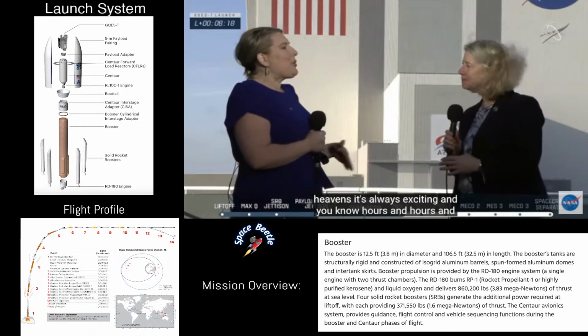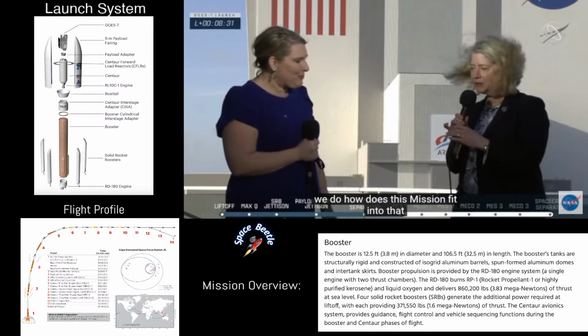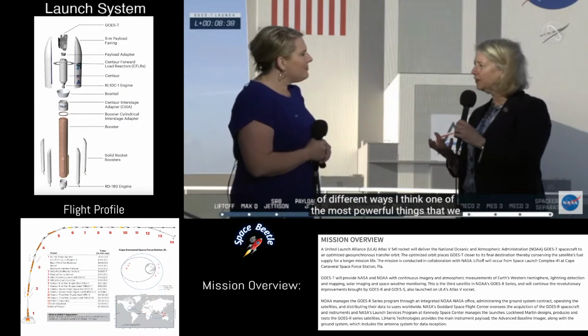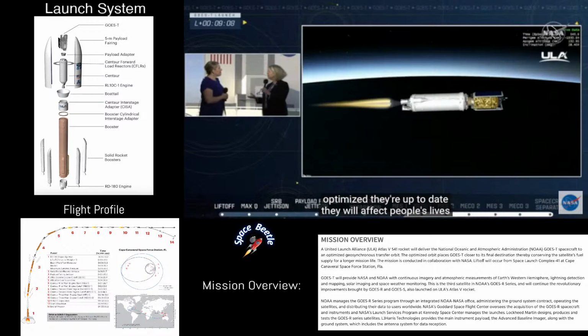Absolutely. So NASA's vision is to expand knowledge for the benefit of people here on Earth. That's the heart behind everything that we do. How does this mission fit into that? This mission is a great example of our mission in a lot of different ways. I think one of the most powerful things that we do at NASA is we partner with others to maximize the benefit of the things that we do. So this mission to launch the GOES-T satellite will enable us to have cutting-edge capabilities that are looking down on the Western Hemisphere, the western part of the United States, to ensure that the data that goes into the NOAA models around weather are optimized, they're up to date, they will affect people's lives, whether it's farmers or protecting from wildfires.